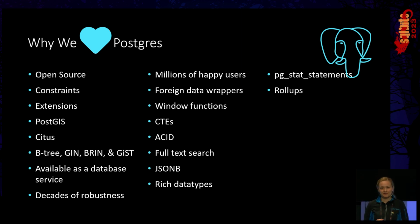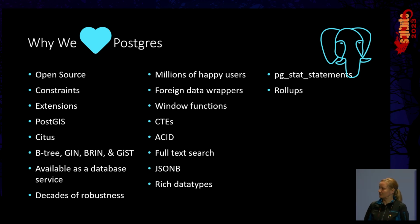With JSONB, some people think that B stands for brilliant, but it's actually binary. Of course, this binary version of JSON is brilliant, okay, I totally agree, most people would agree. So we don't store JSON as text in the database. It has its special data type, which is JSONB. It's got a lot of indexes on top of that, and the storage footprint is much smaller than it would be for text.